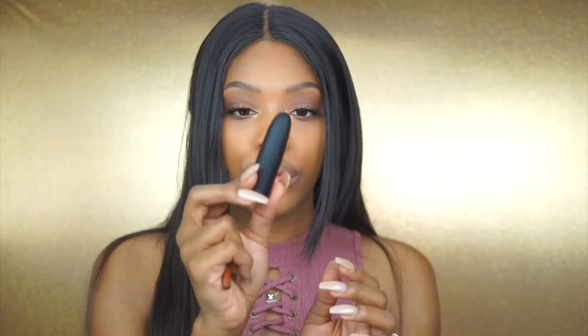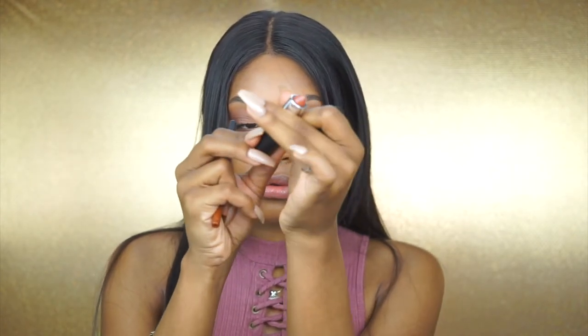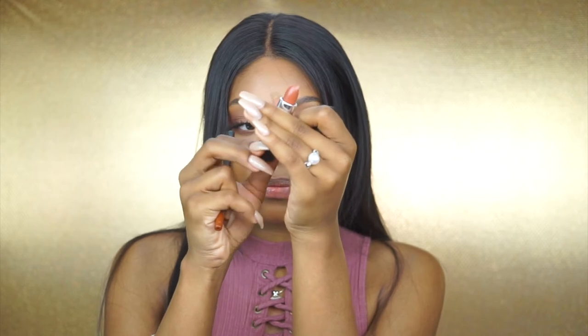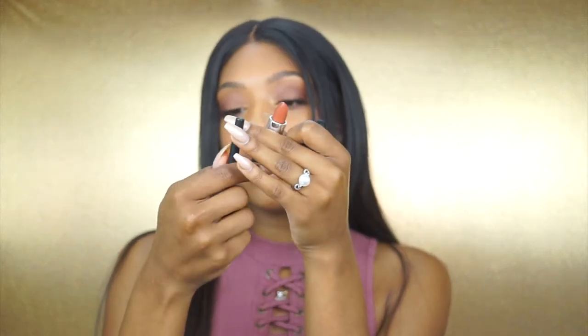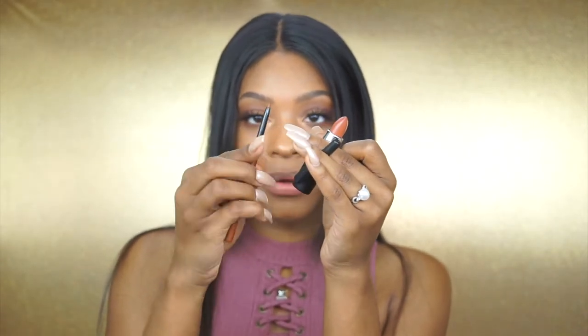No. So we're going to do Peach Please and Matte, and we're going to pair that with Minted Foxy. Oh, wait. Try it that way. We're going to pair these two together. I'm excited about trying these two because this is my favorite color. This is the one I was talking about. Peach Please is literally my favorite color.